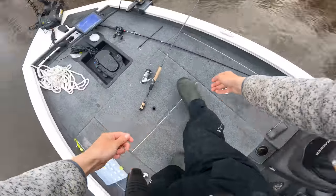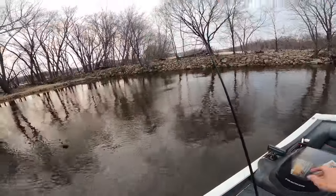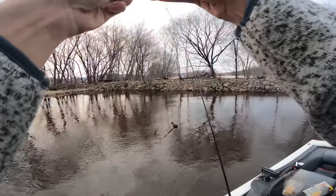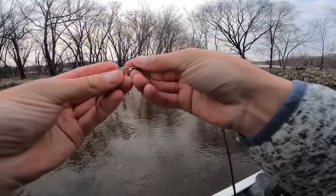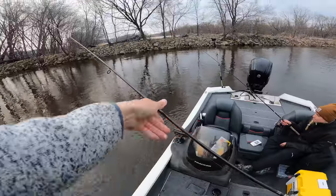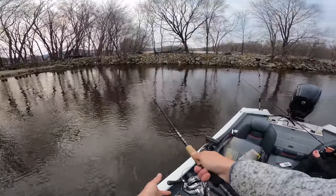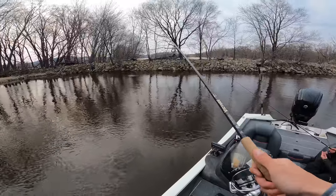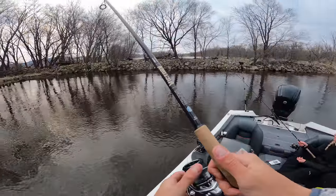Perfect. Just let your bait sit on bottom and if you feel a nibble, set it. Just let her sit on bottom. You don't really need to move it too much. You can though, but then could possibly bring it into another snag. Let out some slack. You want to have slack line. Yeah, let out a little line and then just leave it there.